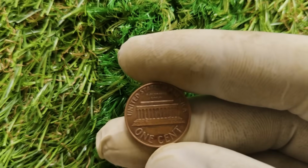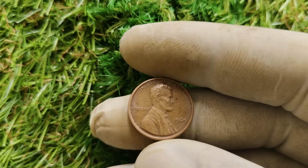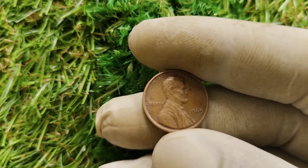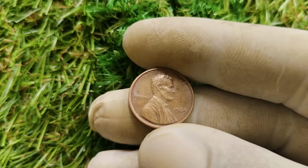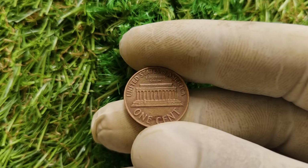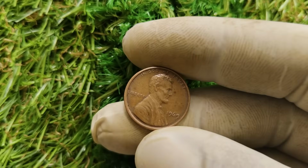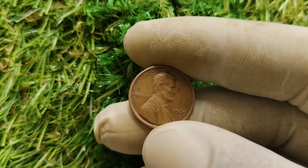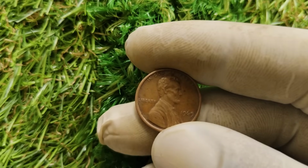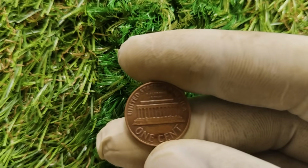The no-mint mark designation is key here. Normally, pennies struck in Philadelphia carry no mint mark, while those from Denver bear a small D, and those from San Francisco an S. For collectors, identifying the mint origin is often the first step in assessing rarity and value. In 1969, a large number of cents came from Philadelphia without a mint mark, and at first glance, it might seem these coins would be of no special significance, until you learn about the unique factors that make certain examples stand out.